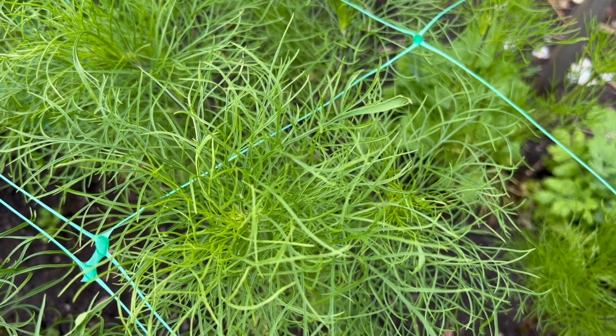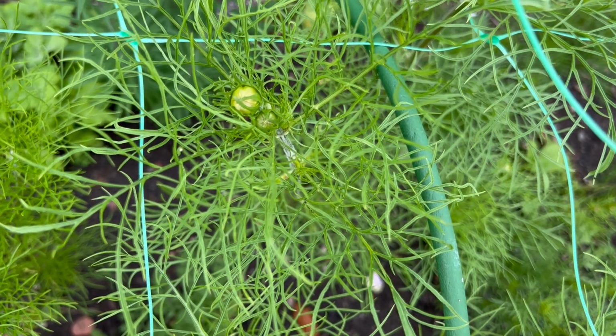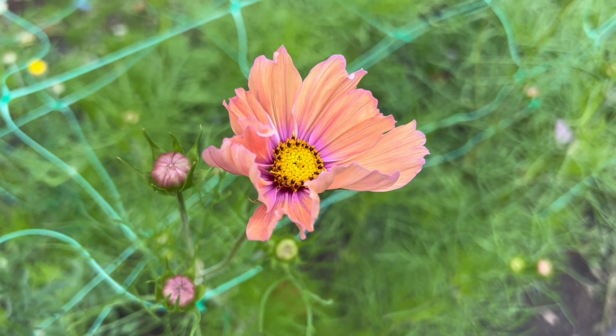We've not had a huge amount of growth. In the last week it started to be a bit better. We've had some really good sunshine and we have had some warm weather, and I've been watering a lot.